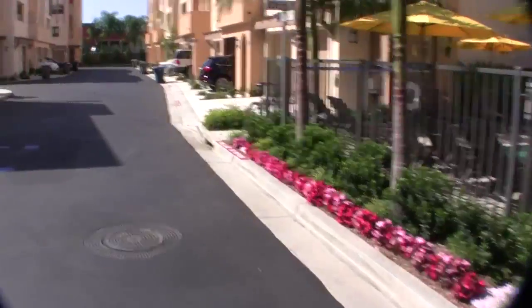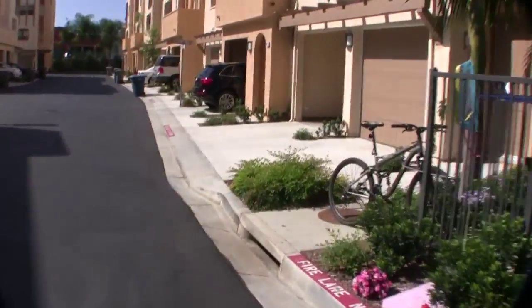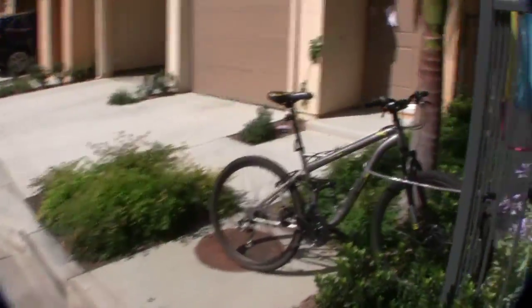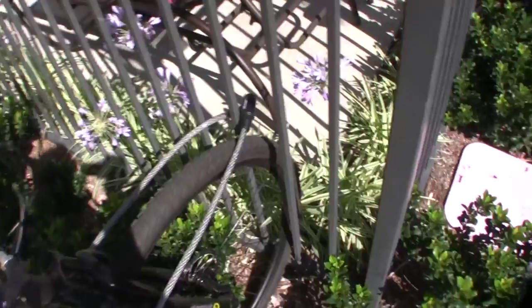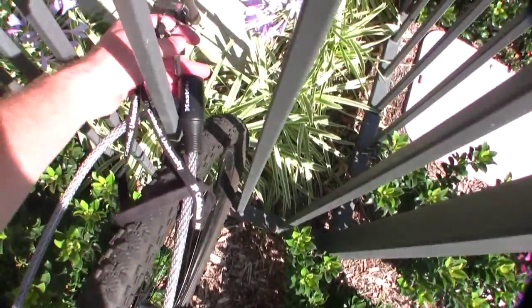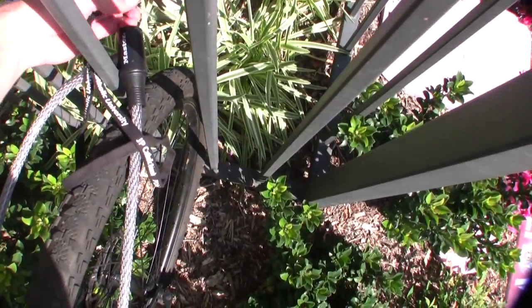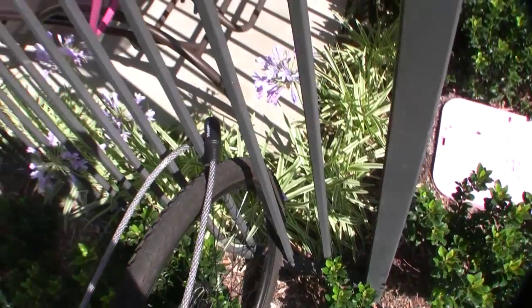There are also, the apartments do allow dogs here and certain pets. So far, I haven't found it to be a problem. I haven't encountered any annoying dogs at night that keep me up or stuff like that. So it seems to be pretty well. They seem to be able to keep stuff pretty well maintained throughout it. So let me go ahead and shut this off and then unlock my bike.